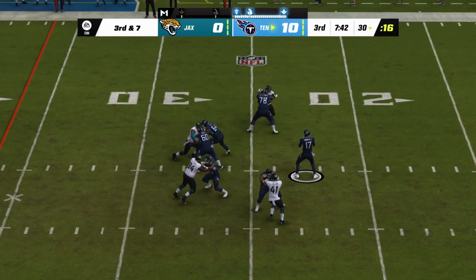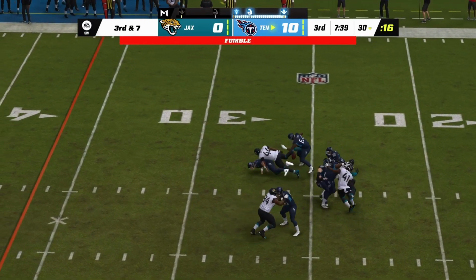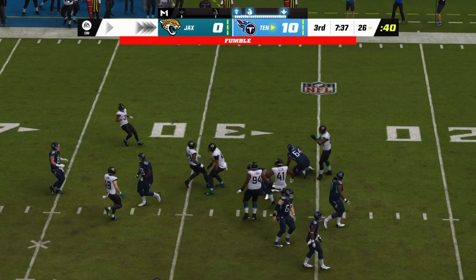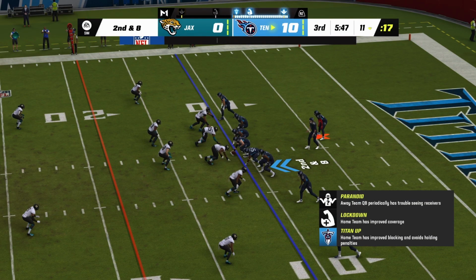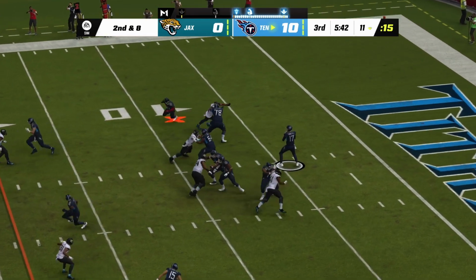Throwing on third down, Tannehill. Nowhere to go here. He lost the football. They can't get upfield. Their job is to go ahead and get low, almost get into a ball sometimes, stack things up, and make it difficult for the runner to find a hole.